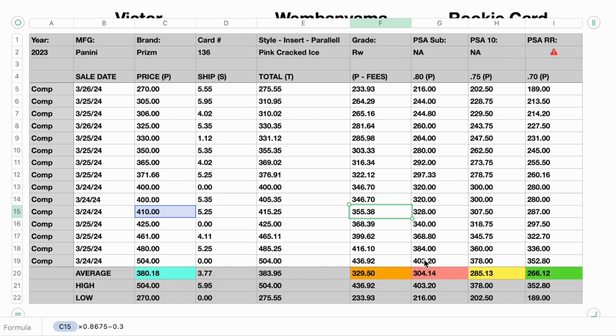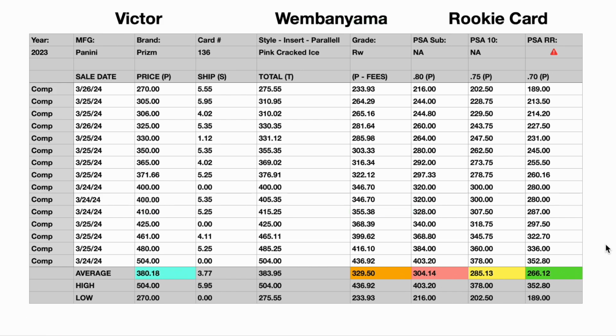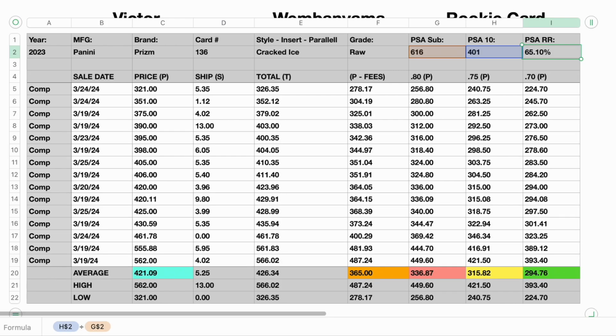Again, if you get your hands on a perfect one, we'll have to see where that market steadies itself and that return rate to see if buying a perfect raw format card on this pink ice is worth it. So am I in on any of these cards? I might be in on a perfect raw if I can find one that looks great in person. That would probably be my number one target.